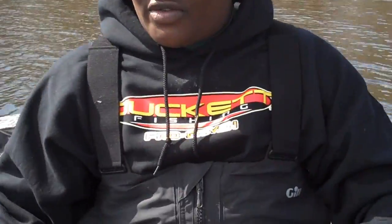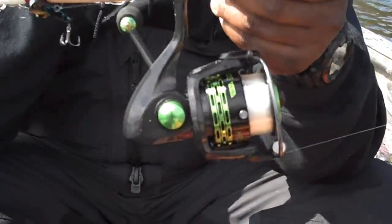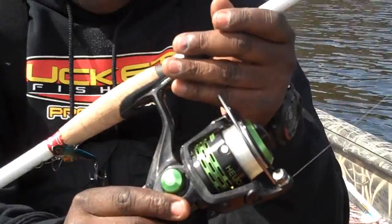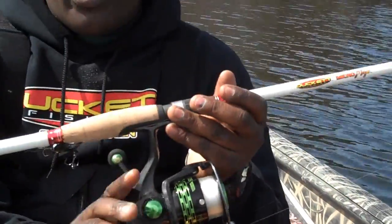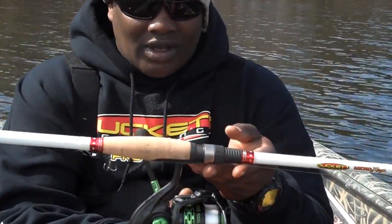Another reel that I'm trying from there is the spinning reel. For all you guys that like spinning reels, throwing drop shots, shaky heads, or whatever have you, this is their HX40 Helios 6.1 action high speed spinning reel. All carbon fiber, very light. It weighs no more than like 5.8 ounces, somewhere in that realm.